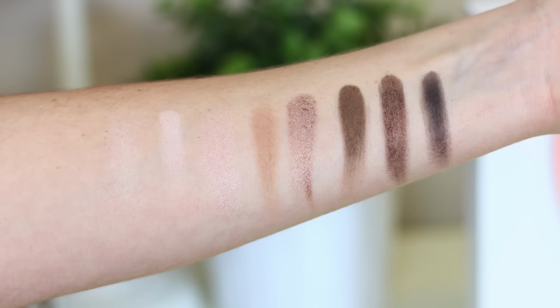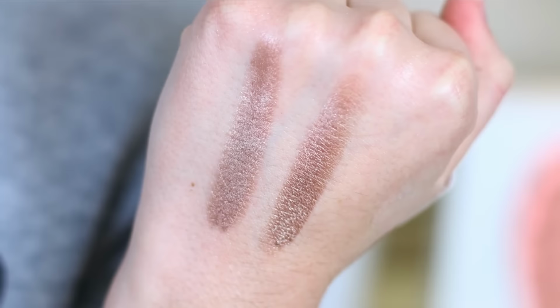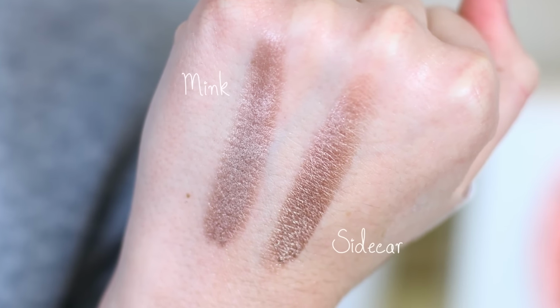This next one is definitely in the taupe family, and in this palette it is called Mink. Now, I would describe this as a metallic-y taupe color with light gold shimmer, and when I swatched this next to Sidecar, oh my gosh, it was like a dead-on dupe. And that's huge because I feel like Sidecar is such an iconic Urban Decay shade, and you can practically get it in this palette for $11.